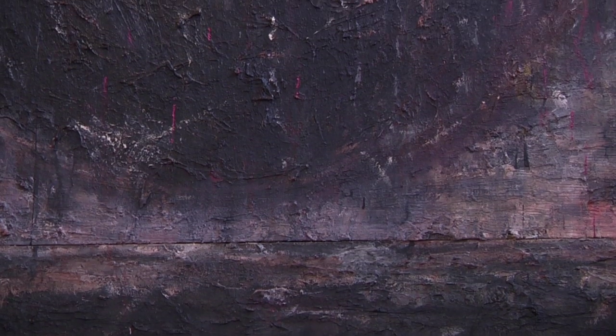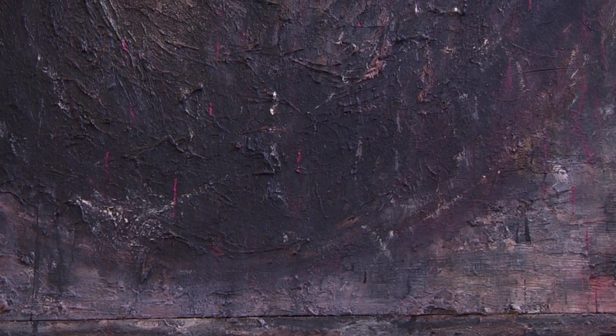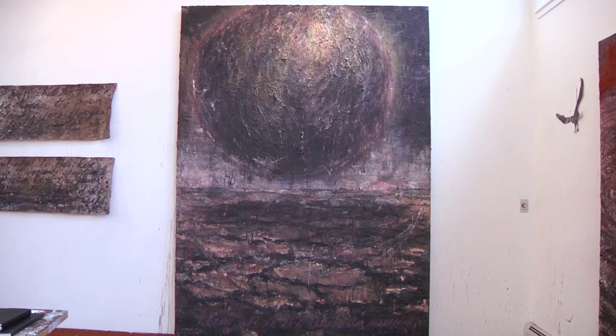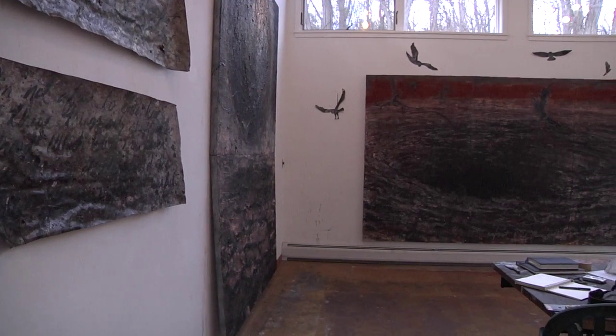Trying to reinvent the traditional landscape. Monet did it in his time. I'm doing it in this time. I'm redoing the 21st century landscape.